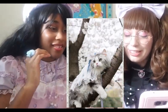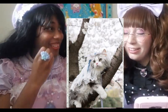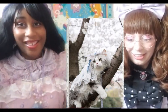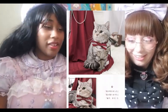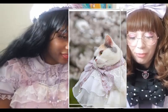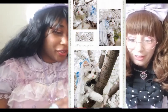Next is from Nyanya, and it's the pet series where you can dress your cats in Lolita-esque clothing, and oh my gosh, look at this cat, he's so pretty. For all you Lolitas out there with kitties like me, and maybe you want your kitty to match you in Lolita or Ogi, this brand has definitely got you. It just comes with this big bow, and the fabric's kind of draped down their back. It's so adorable. And these pictures are all majestic.